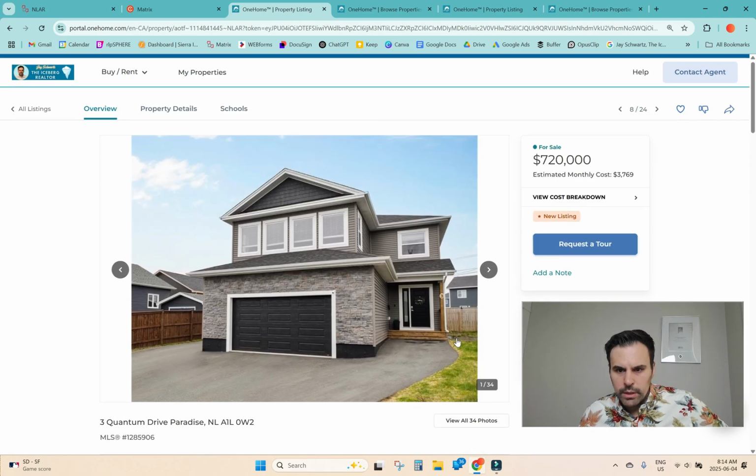The list price I think is good on this. It should sell over 700,000. I think anywhere between 700 and 730. It could go above or below.